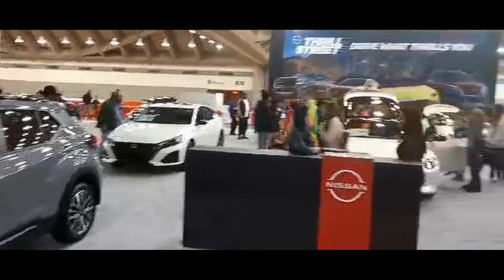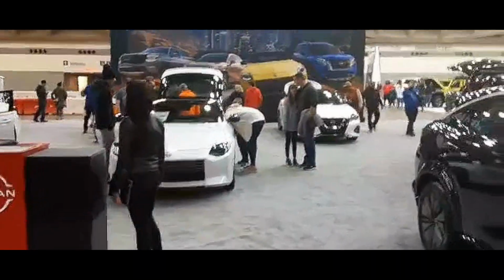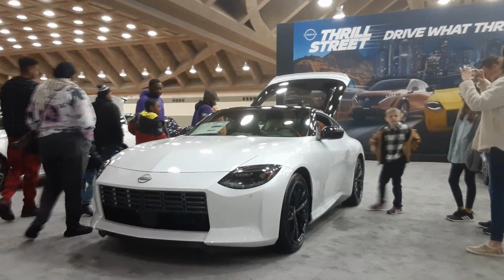Next, I went to check out the lineup of Nissan cars, and the only Nissan that really spoke out to me out of the whole lineup was the new Fairlady Z, and there is only one word to describe the car: beautiful. My only complaint is that I wish it was blue or green, but white isn't a bad color either.